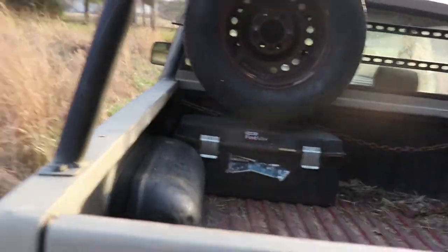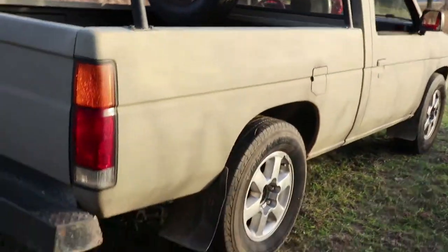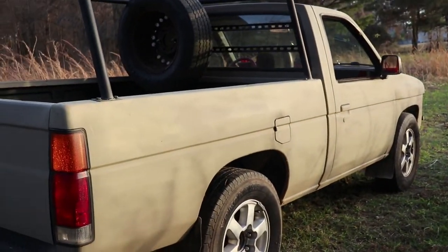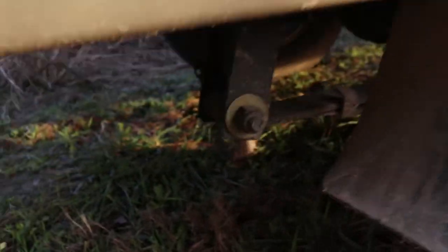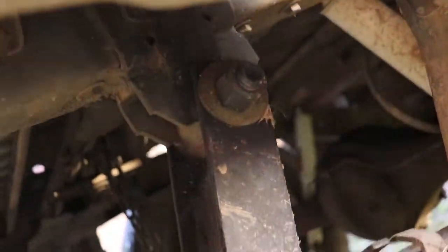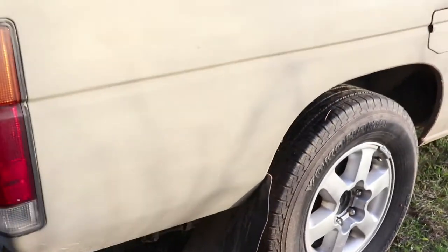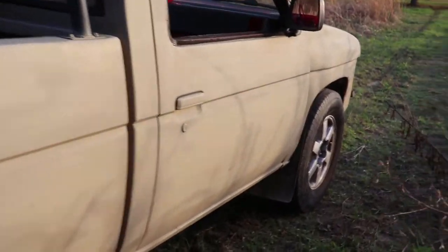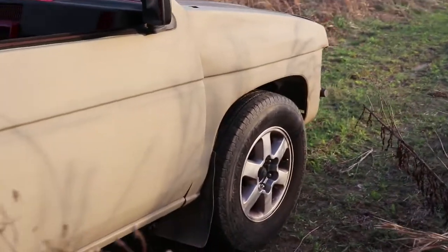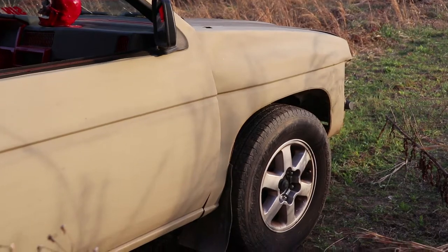All right, so to get those tires on, they would have fit without lifting the truck any, but I went ahead and lifted it myself. I made some lift shackles for the back, extended shackles. Those shackles gave me 1.5 inches of lift. And then the front, I did torsion bars. The torsion bars, I cranked those up, so it's about an inch and a half.